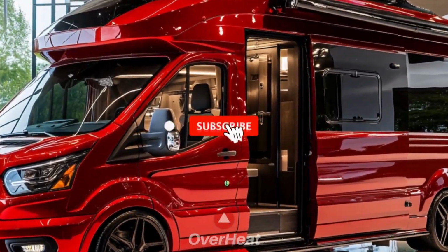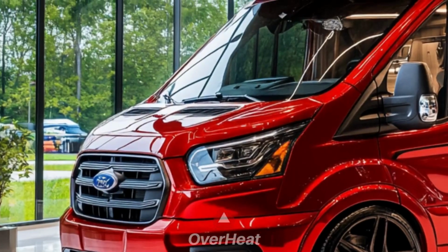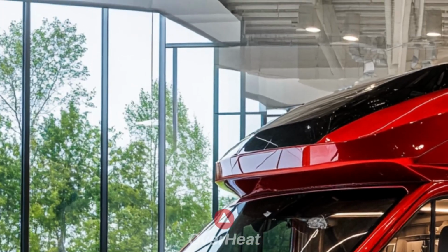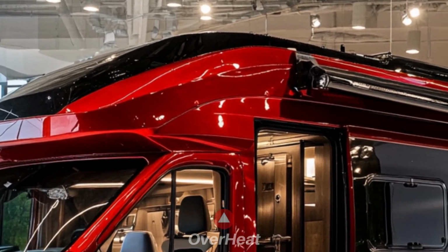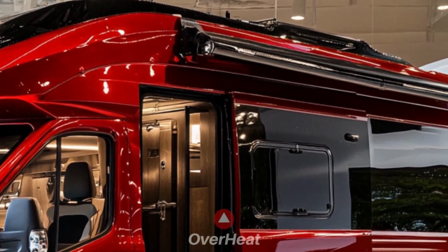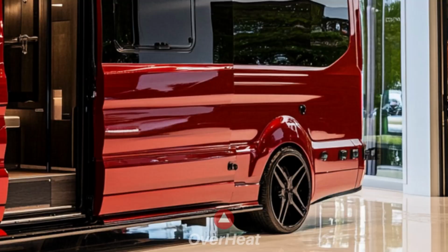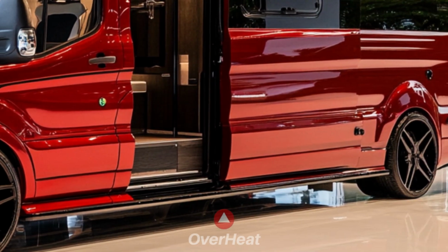Exterior. In keeping with Ford's most recent design language, the front grille is probably going to gain a more aggressive and modern look. Improved LED headlights with adjustable functions. It might also be possible to get new alloy wheels that are lighter and more durable. Sliding side doors will continue to be a crucial component, simplifying loading and unloading as well as entry and exit.